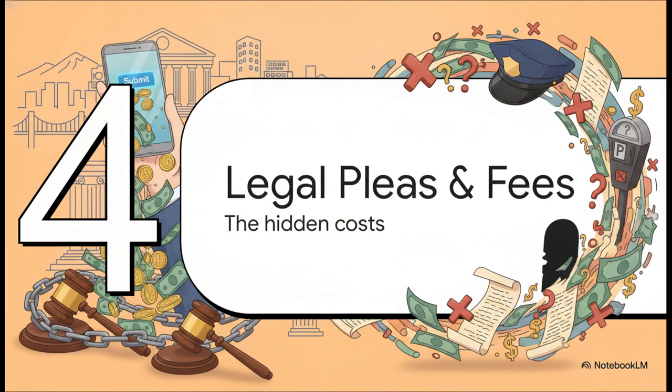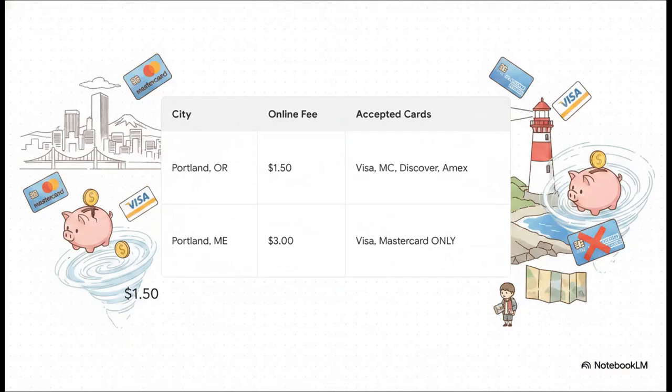Moving right along to Section 4, legal pleas and extra fees. Because nothing is truly free, right? Neither city lets you pay online without a little extra cost. They both use non-refundable gateway fees. In Portland, Oregon, every single online transaction gets hit with a $1.50 administrative processing fee. But the good news is they accept a really wide array of cards: Visa, MasterCard, Discover, and American Express.